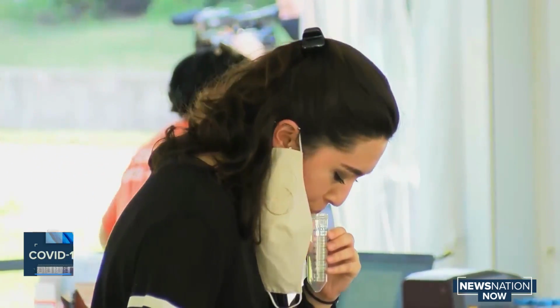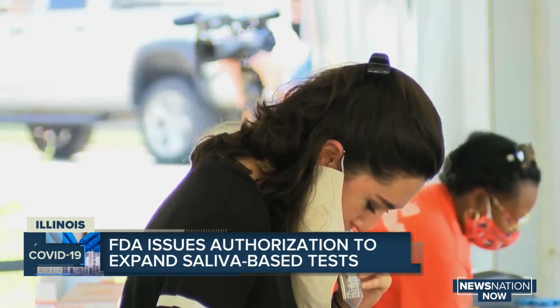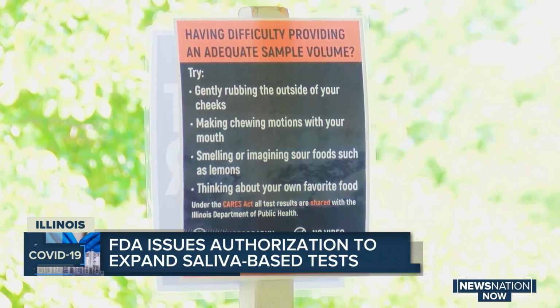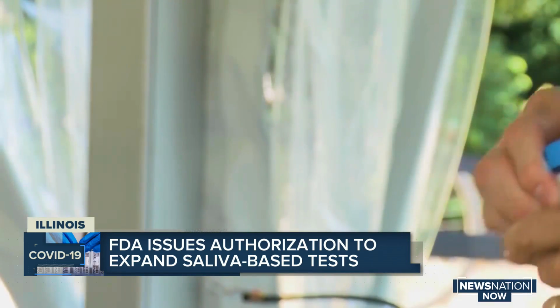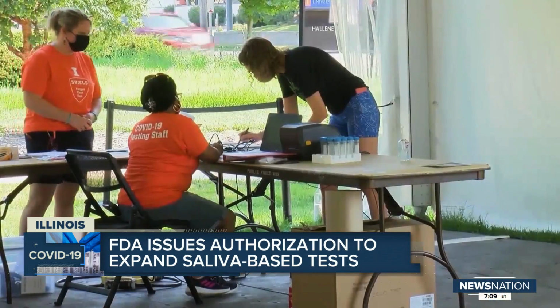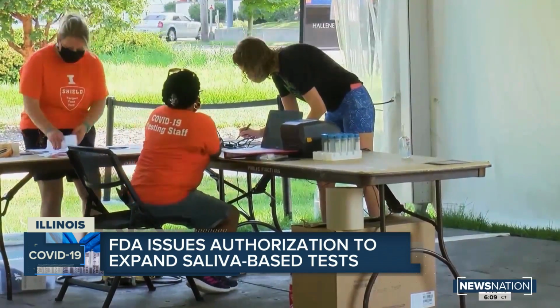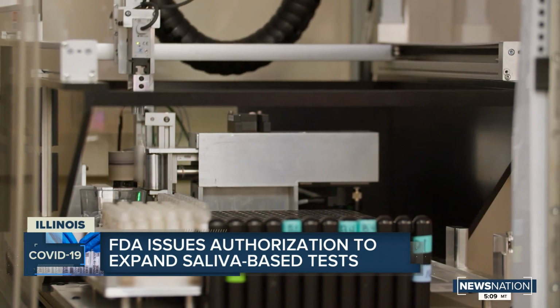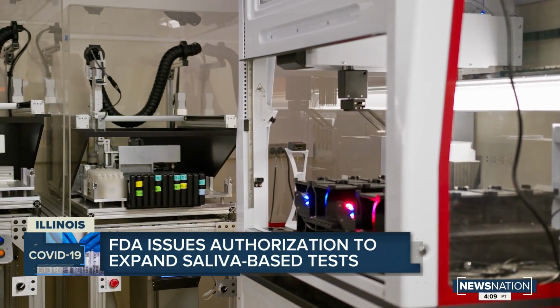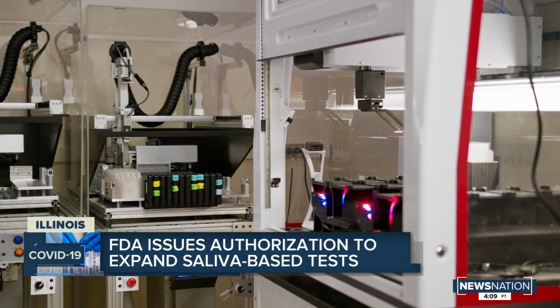The emergency use authorization for the covidSHIELD tests comes after 1.5 million University of Illinois students at the Urbana-Champaign, Chicago, and Springfield campuses have taken it since the fall of 2020. You're drooling into a tube. And so it's not invasive. It's also 96% accurate, doesn't have false positives, and the results are available within 24 hours, sometimes less.